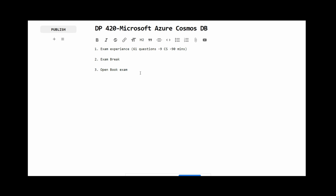So yes, that is it for DP-420. Oh, okay. One more point: there is no prerequisite, and there are no labs. If you have exposure to NoSQL, I would definitely recommend you take this DP-420. And if you have DP-900, which is a basic exam, then it's good. Otherwise, you can directly jump into DP-420. The idea is that the syllabus is small, and you can quickly get a certification.